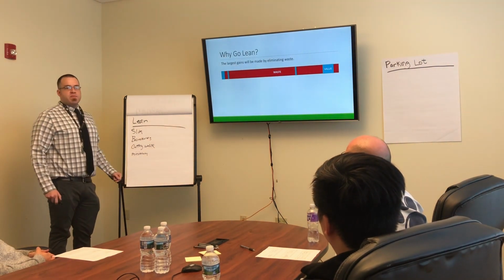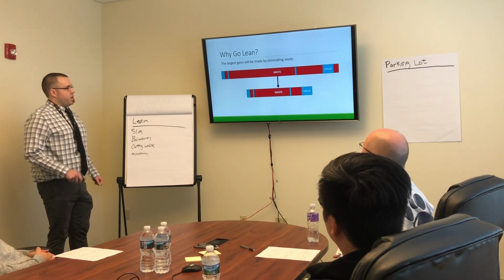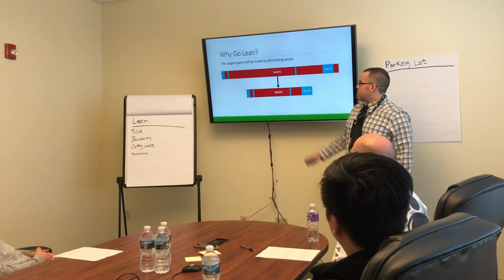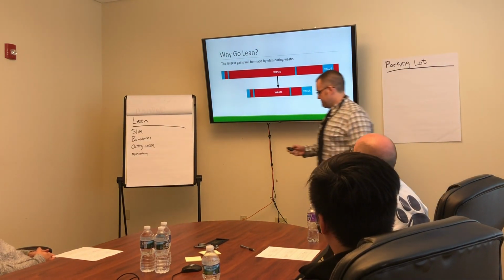So if 95% of what we do on a daily basis is waste, the largest gains we can make will be by eliminating waste. And as you can see with this red bar here, we went from a big red bar to a shorter red bar, and we did not sacrifice any of the value here. All we did was eliminate waste.